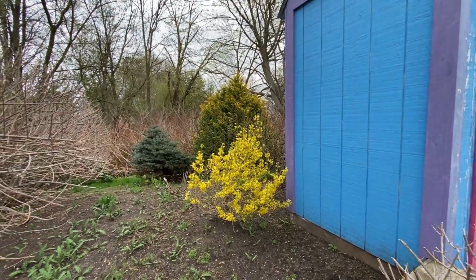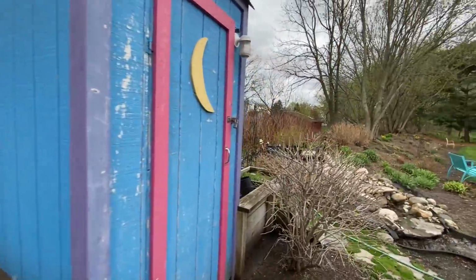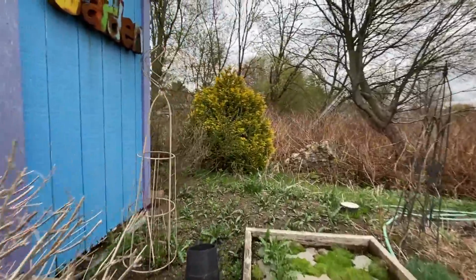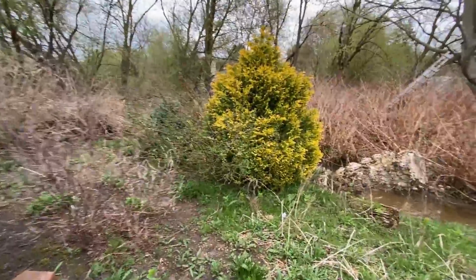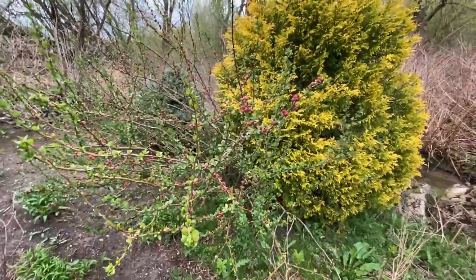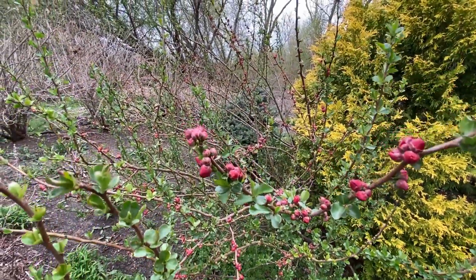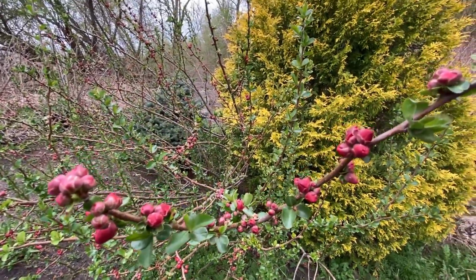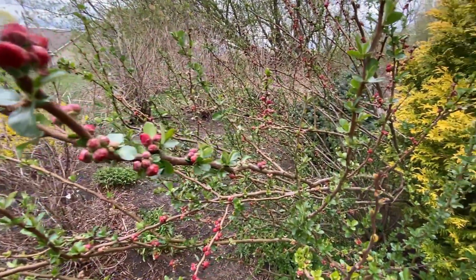And actually, I'm going to walk up there. This is kind of the weed field. But we also have a quince up there. So let's take a look and see if the quince is starting to flower. It's getting ready to. So this here is the Double Take quince. And you can see how the blossoms are really starting to form there. And they line up and down the branches.